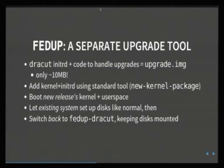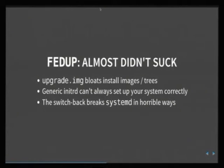You could do all sorts of crazy things, and people do all kinds of crazy things. And it's very hard from the outside to look into a system and tell exactly how it wants to set up its disks. So one of the things that fedup decided was, let's not do that. Let's let the system set up its own disks, and then we'll just run the upgrade afterward, which is a solid idea, or so I thought. It almost didn't suck.